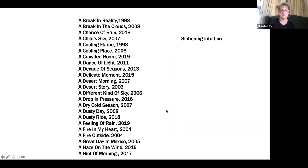These are titles of paintings, but look at these. They're all also titles of poems, or potentially titles of poems. A desert story. Just think of the words that could come from these, or taking these and combining these. There's a different kind of sky. It's a dry, cold season sky. It's a sky where we had a dusty ride and a feeling of rain. There's a break in the clouds. There's a chance of rain. There's a break in reality. So you see, just taking titles of paintings and combining them that quickly can turn them into poetry.